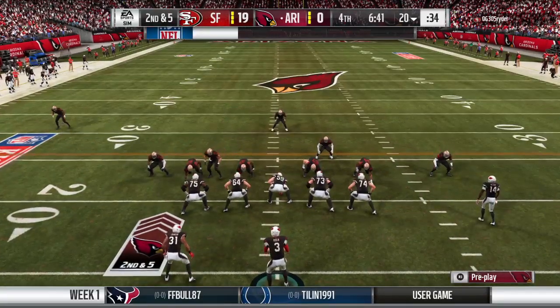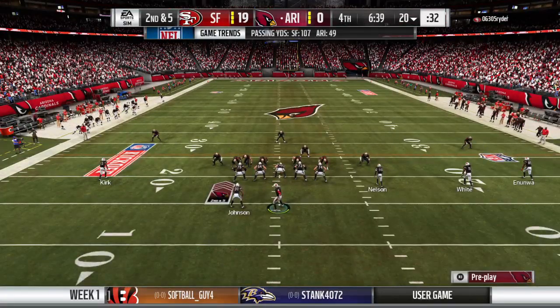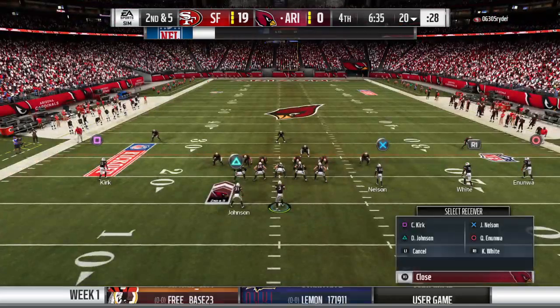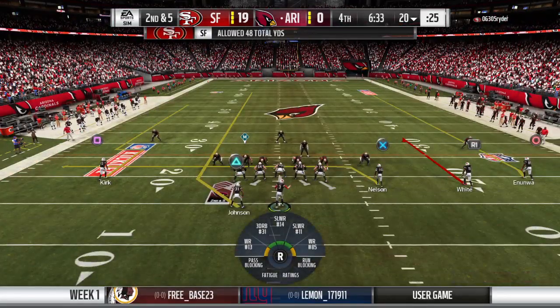Go to the playmakers. Decent start to the drive, but let's face it, they need a lot of things to go right in a short amount of time, down 3 scores. Yeah, they're going to run their 2-minute offense here in this game, but this is for future games.